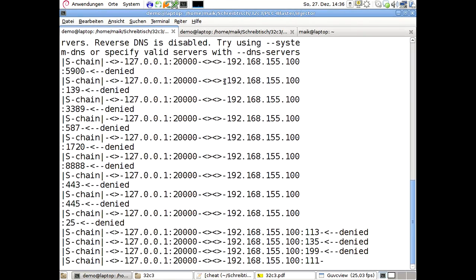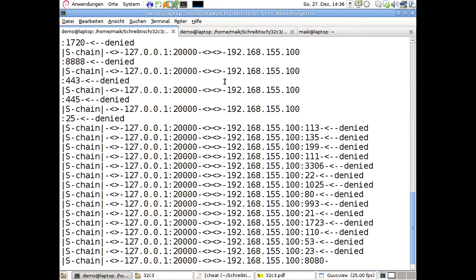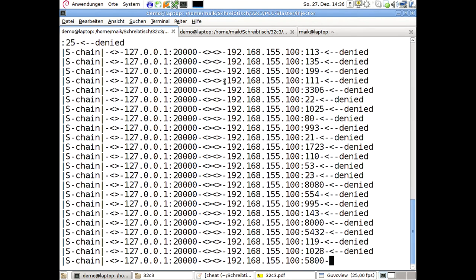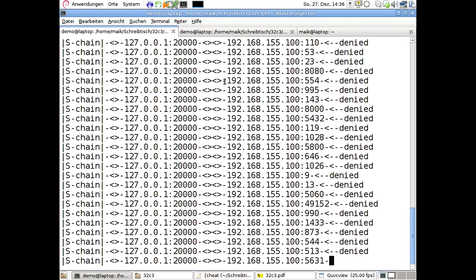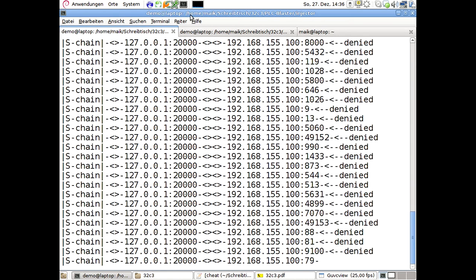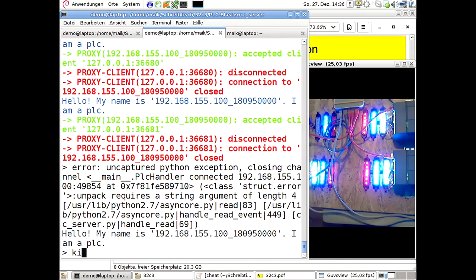So we can also run an nmap scan and see that the ports are scanned. The PLC is running the scan. There's a SOCKS proxy, and it will run the network scan. Because the connection is connected back to us, we can also run through a NAT firewall, so we can scan the network behind it through the proxy. That's also working great.